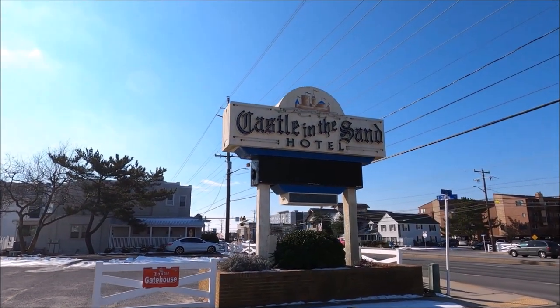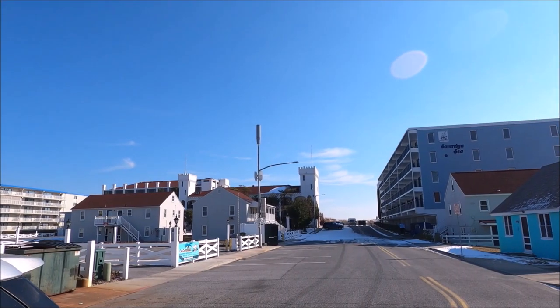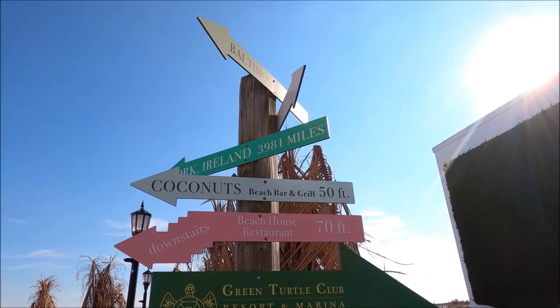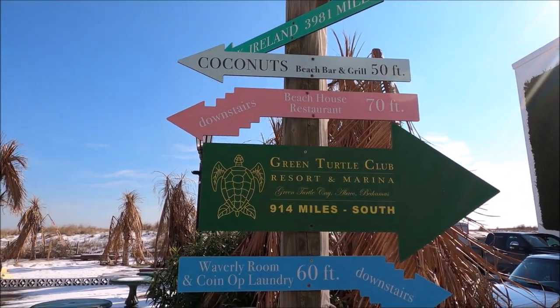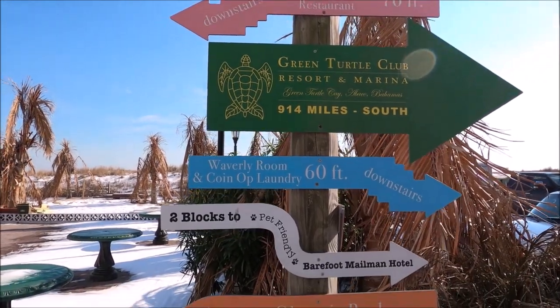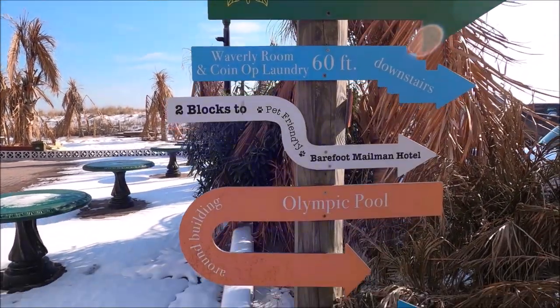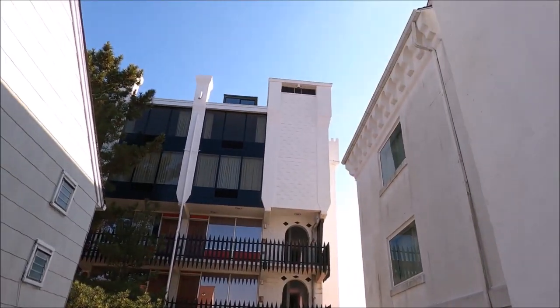Up next is Castle in the Sand. I do have to say that this one was actually really hard to film during the winter, just because they're closed for the season. So you don't really get to see all the activities that they do offer. But they do have a pool. They have a buffet breakfast with the kids menu. Coconuts Beach Bar is in there. That's an extremely popular spot.